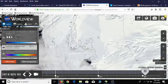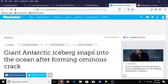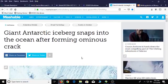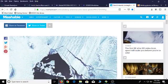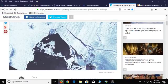Now we're not going to be able to see much from NASA Worldview, but here's the article. This is from Mashable. This came out, I think, like 4 days ago. And so I'll just read you a little of the article. A giant Antarctic iceberg snaps into the ocean after forming ominous crack. Well, first of all, it's not in the ocean yet. It's still held in by sea ice. They make it sound like it's just going to be floating around. And so I don't know where they got their pictures from, but according to NASA Worldview, it's not floating out into the ocean yet.